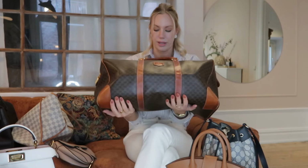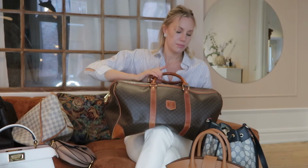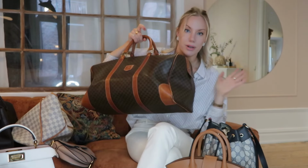So next up is this vintage Celine, what is this one called? Weekend bag. This one is in fairly good condition. It also has a lock, but I have no idea where I put the key. I use this one when going away for weekends, or basically when going away. I love it, but it's not an everyday bag, but it's in my collection.